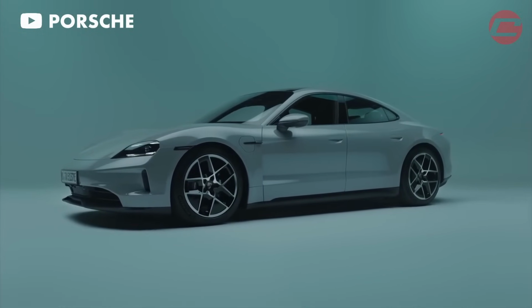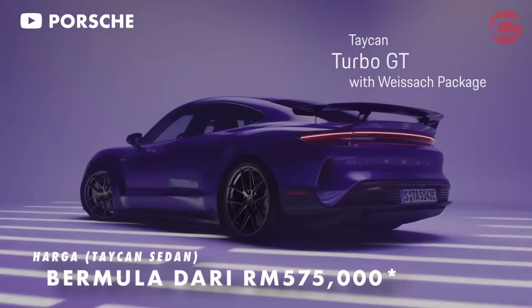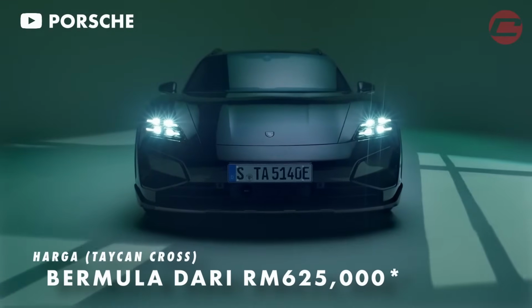So Taycan starts at about RM575,000 Malaysia, up to sejuta lebih, sejuta seratus kot, tak silap saya. Untuk yang cross, it starts at about RM600,000, up to sejuta lebih. So depending on which one you want, untuk aku personally, aku suka yang Taycan cross. But if you like the Taycan, then the Taycan is what you shall get.